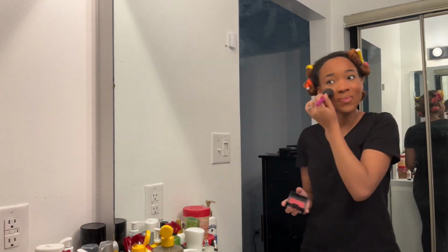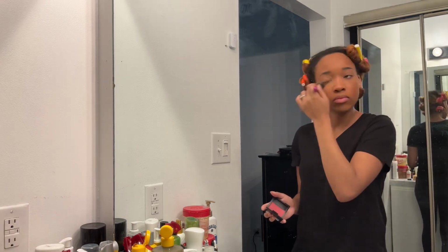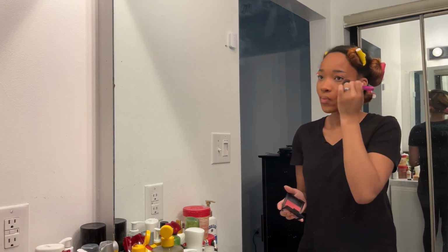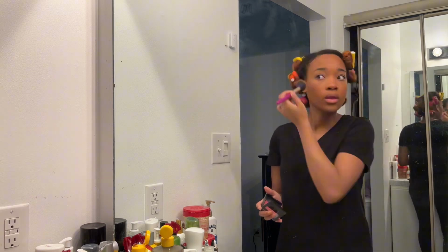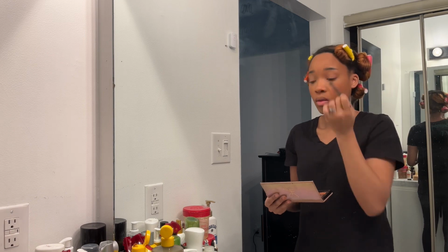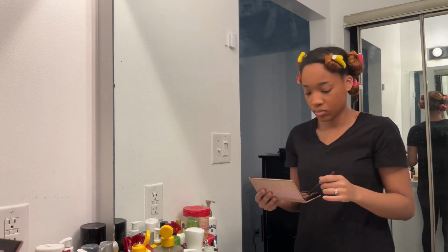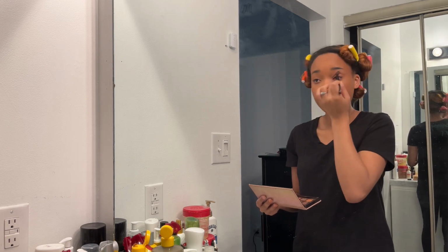Foundation, concealer. I think I'm going in with the blush now. And even looking at this here, I think I could have gone a little heavier. You know, blush is really in now. I've always liked blush, but I could have been a little heavier handed with the blush and really made it pop. But I'm all into that.